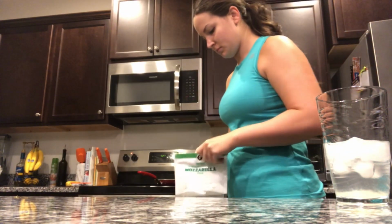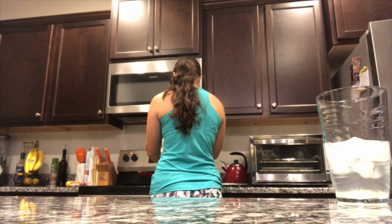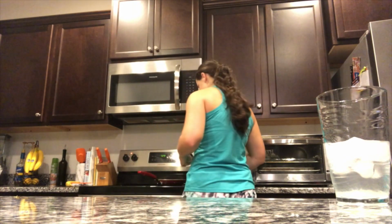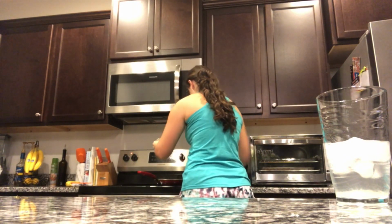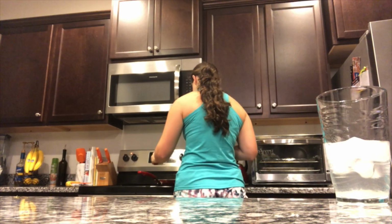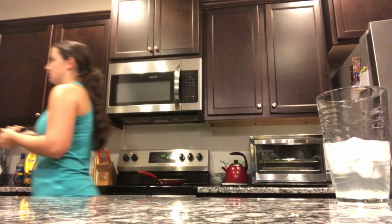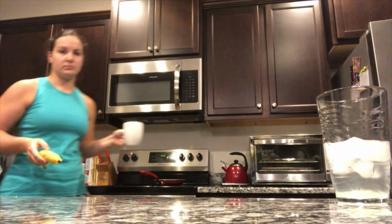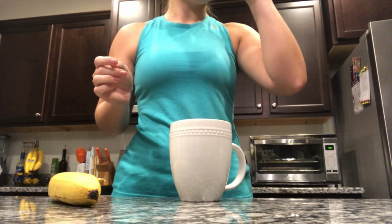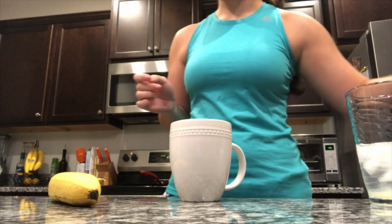While my scrambled eggs are getting there, I added some cheese. This is mozzarella. I'm not very particular about what kind of cheese I have. And added just a little bit of salt and pepper to give it a little bit more taste. While that finishes and the cheese melts, I'm just gonna get my coffee ready.